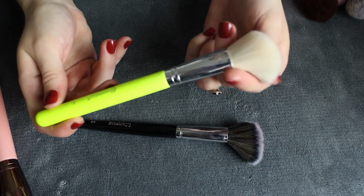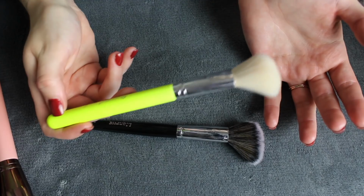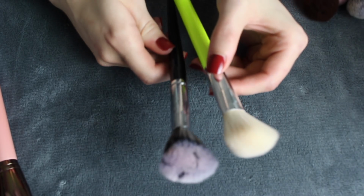I'm also very cool with the BH Cosmetics number 3 from the Color Festival collection. Again, I just like this shape more so than the brush, but I'm going to keep both of these because I wear blush like crazy. I'm surprised I don't have more of the shaped brush in my collection, to be honest with you.